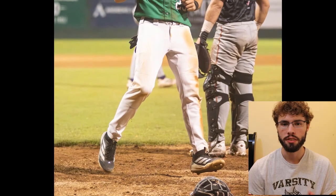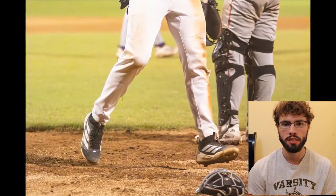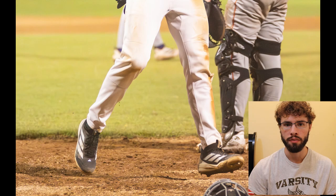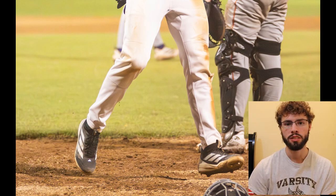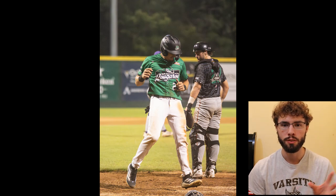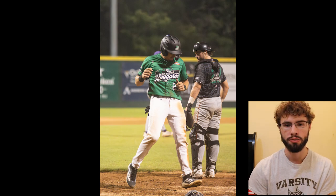So photo 1 is compositionally appealing because the player is in an athletic position and he's barely touching the ground. The toe of his back right foot is barely touching the ground and the left foot is up in the air, and he's clearly crossing home plate. But it's the emotion in the photo. This is the run that sort of started a comeback, but the catcher is in front.